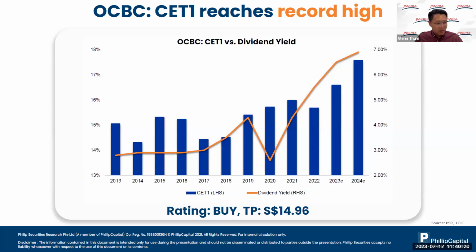So we do expect that with no acquisitions in the near future, they should be able to increase their dividends further. Even now, before increasing their dividends further, their dividend yield is the highest among the three banks at 5.5%, and the other two are just below 5%. So that's the main selling point for OCBC, where we expect their dividend yield will continue to increase. We maintain a buy rating on OCBC with a TP of $14.96.